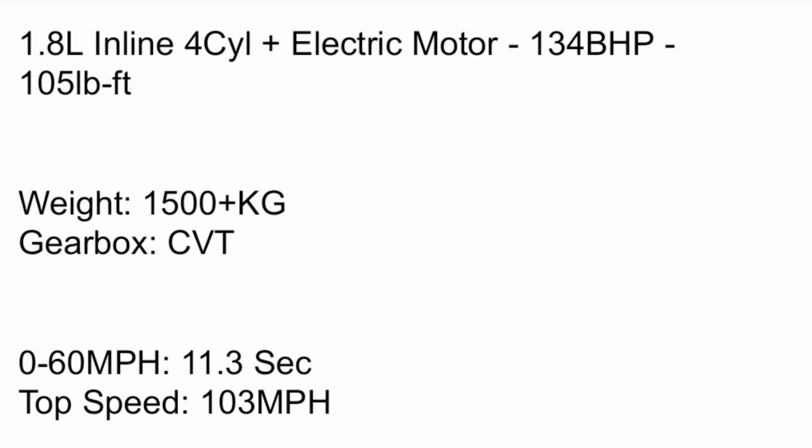0 to 60 is a very fast Lamborghini at 11.3 seconds, and the top speed is a very Bugatti and Koenigsegg fast 103 miles an hour. Wow, you must be thinking, wow, very fast car, wow, I really want this, it's gonna beat every car at the traffic lights. Yeah, you hold that thought, mate.